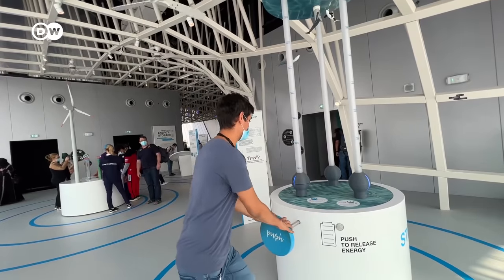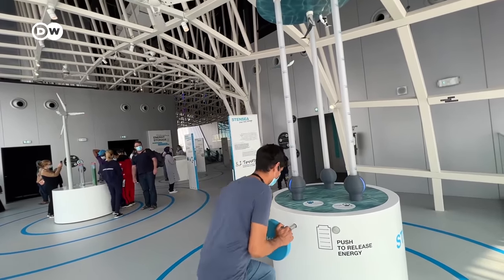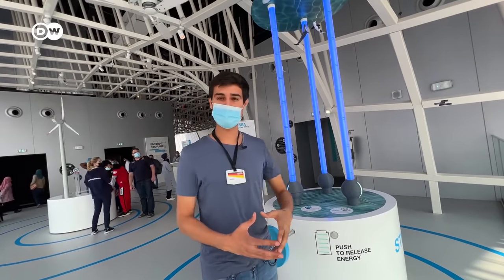If I push this, it stores the energy. And the push has to be really hard. There we go, energy is stored.